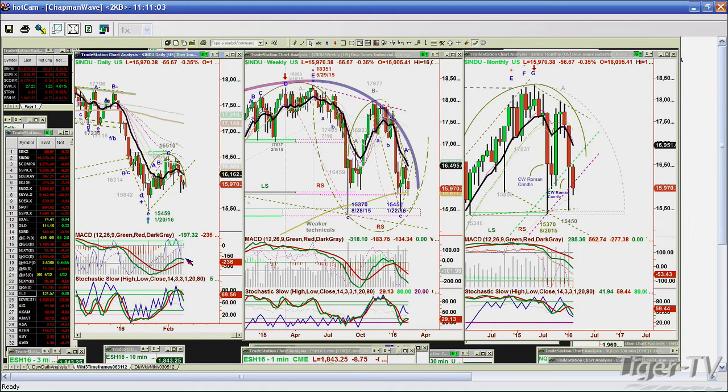But the MACD has not yet crossed negative. It is turning down, but it hasn't crossed negative. Stochastic is under 80% at 69. And that says, yes, you might get a bounce still, but the weight of this particular pattern suggests that there will be a test close to the 15,459 low.